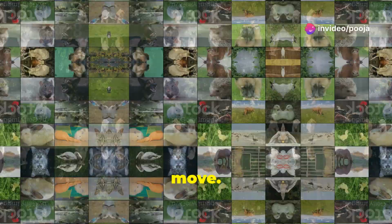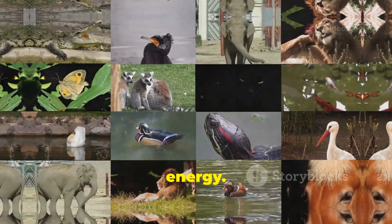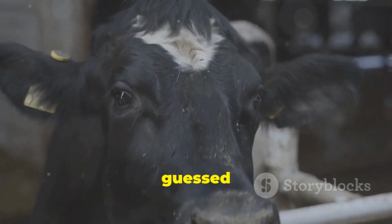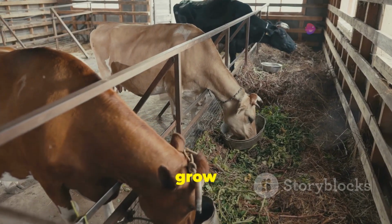Animals are always on the move. They run, jump, swim, and fly. All this activity requires energy. Where does this energy come from? You guessed it, food. Food is like fuel for animals, giving them the energy to grow and go.